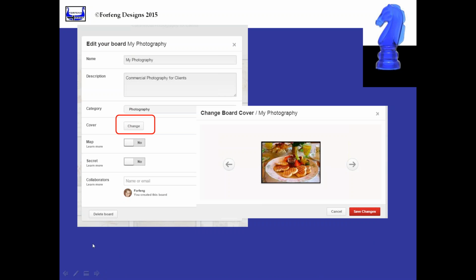Now, if you want to change the board cover, and again, sort of like moving your boards around, this is important because this is going to be the primary photo for each board. As you add more photos, that primary photo is going to get moved away. You want to look at it again from the perspective of people looking at your boards for the first time. What is your primary photo and focus going to be? So you might want to go in, occasionally edit that, and then hit this, which is cover and change, and it will let you scroll through all of the available photos that you have.